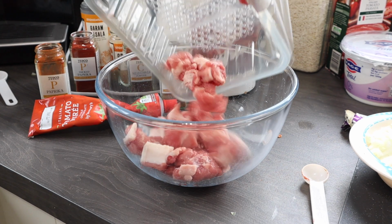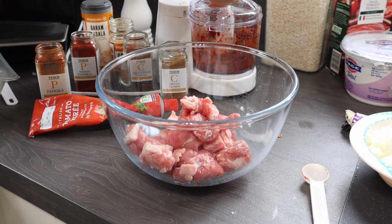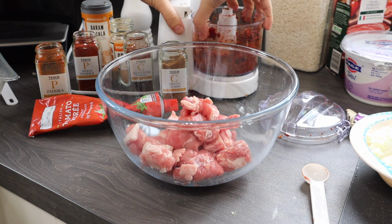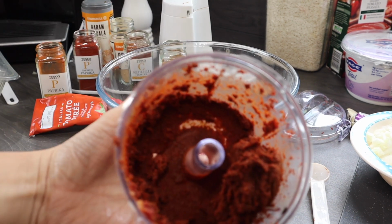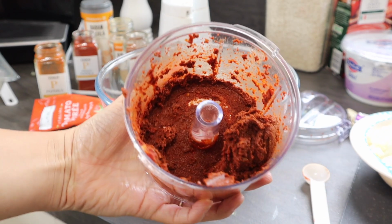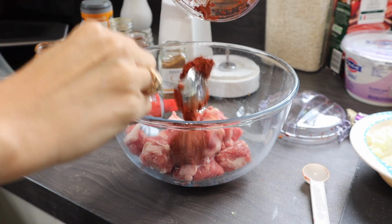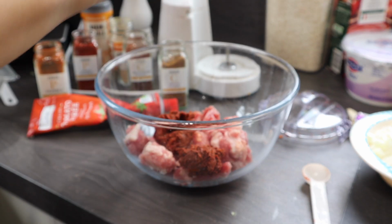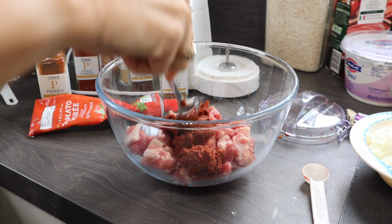So then I'm just going to tip the lamb into a bowl and then just add in the delicious paste in here. So then here is the paste, and then you just want to scrape that out and just coat the lamb in the paste, and then that will just marinate that.